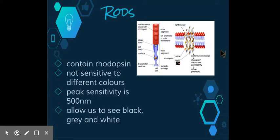Because all rods have only one type of pigment known as rhodopsin, they are not sensitive to different colors. Rhodopsin is a broad spectrum pigment. Its peak sensitivity is in the 500 nanometer wavelength region of the visible spectrum, but rods do not allow us to perceive any color. Vision involving rhodopsin in rods only allows us to see shades of black, white, and gray. We'll be looking a little bit closer at these a little bit later.